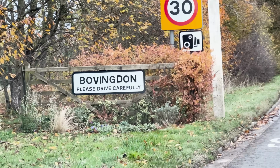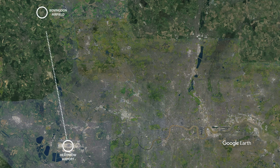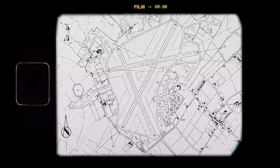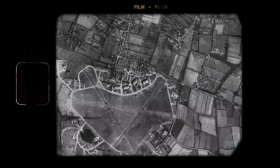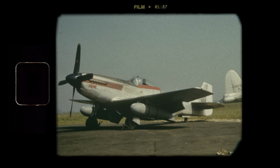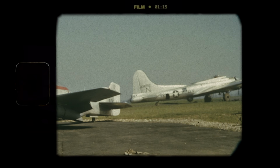Bovingdon Airfield is situated near the little village of Bovingdon in Hertfordshire, around 17 miles to the north of Heathrow Airport and about 24 miles from the centre of London. Established as a grass airfield primarily used for recreational flying and gliding activities in the 1920s, it wasn't until World War II broke out that the RAF commissioned it and built 3 concrete runways and designated it as a standard RAF Class A airfield. The airfield became an important base for both the RAF and the United States Army Air Forces, 8th Air Force operating Boeing's workhorse bomber, the B-17 Flying Fortress.